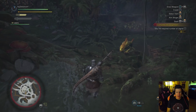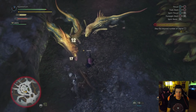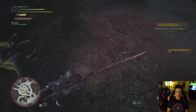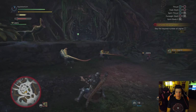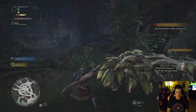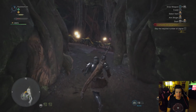Now realizing I don't know what attack is. There it is. Ow. Is there a lock on? There. Oh, they're running. Where'd you assholes go? Not today.